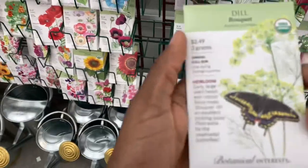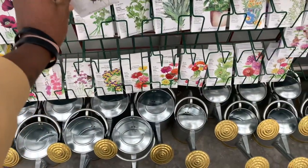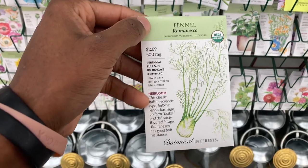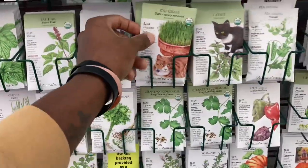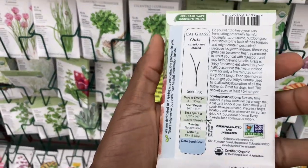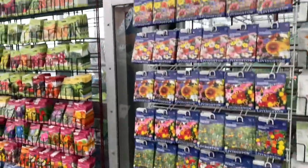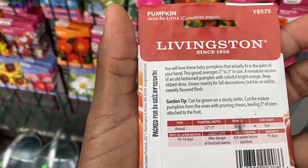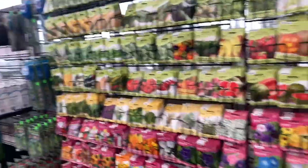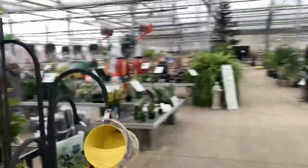Ooh, dill. Let's look at the dill. Here we go. A lot of dills there. Fennel. Cat grass. All right, I feel like I chose a good selection for y'all. All right, we do pumpkins real quick. All right, I feel like I did the foundation of them. But yeah, this nursery is awesome.